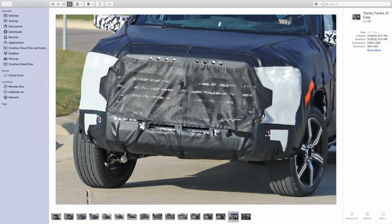It looks like something's different in suspension. The suspension just looks a little bit different to me in the front end. I can't quite make out exactly what I want to say about that, but just a little different there. Maybe it's too clean. Maybe all the Tundras I've seen are too dirty.